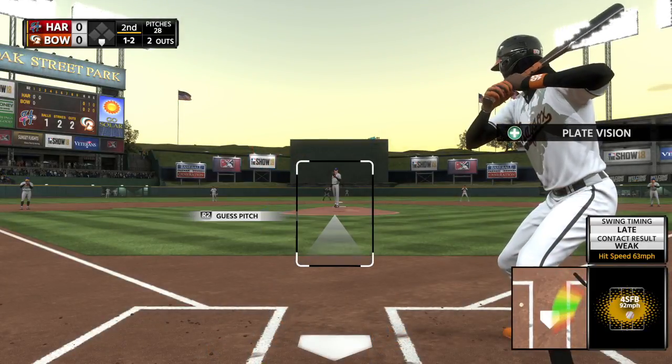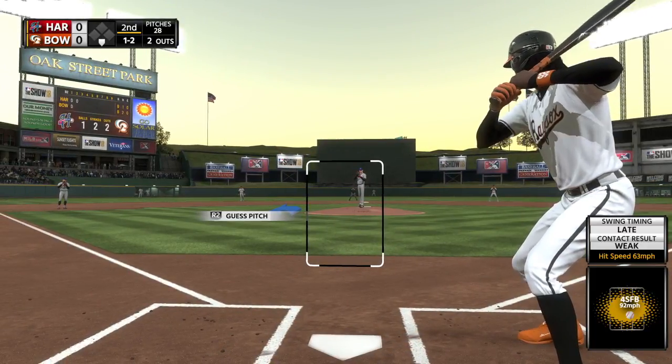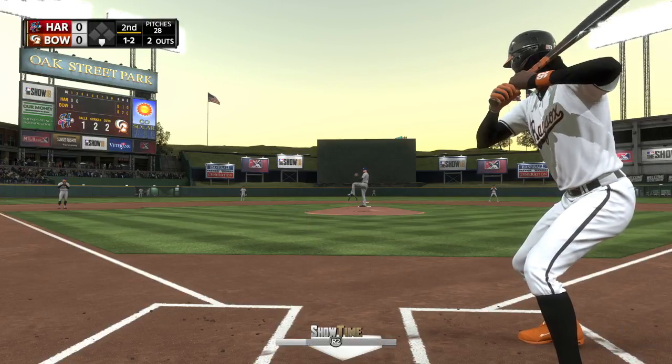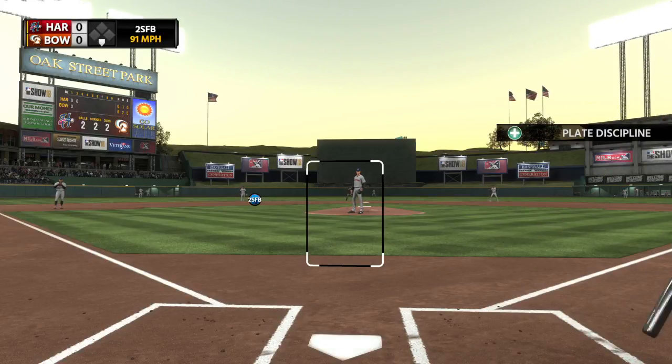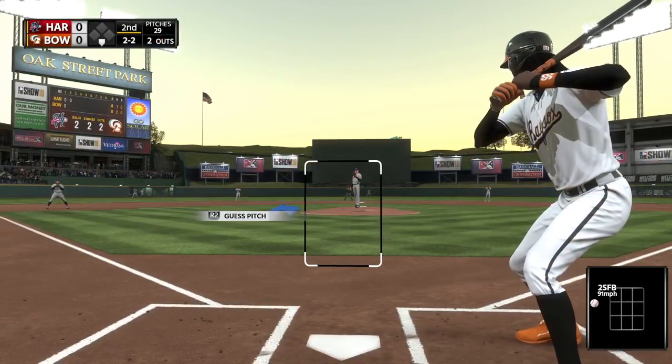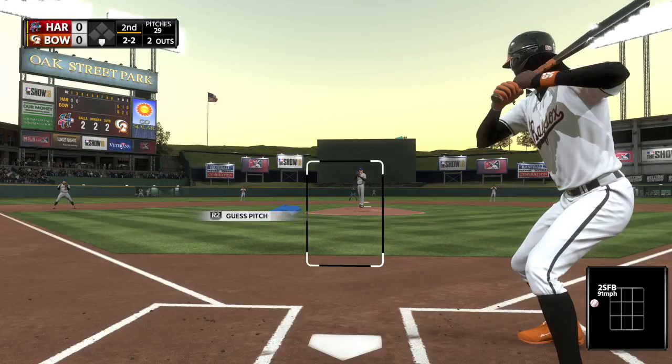Batter's going to have to find a way to regroup right there. That caught too much of the plate. He knew it. He missed it. He might not get another opportunity to put the ball in play. 2-2 now with 2 away and the bases empty. Bottom of the 2nd here with no score.